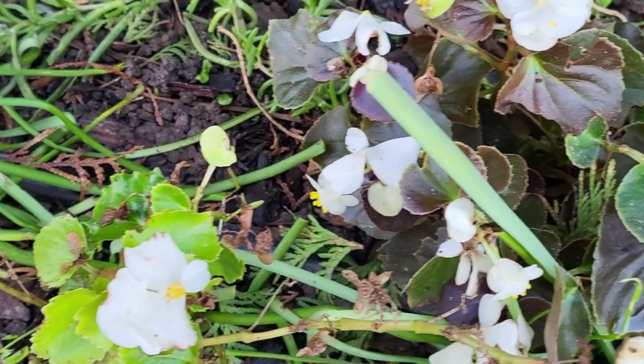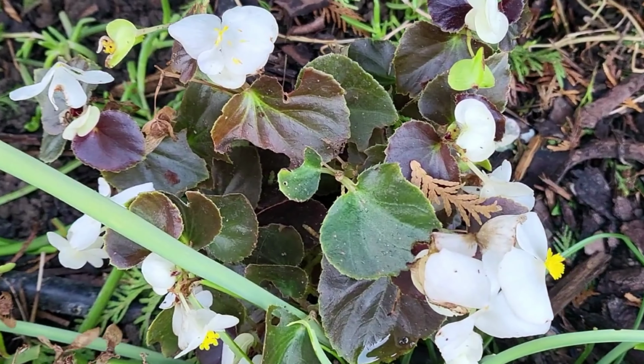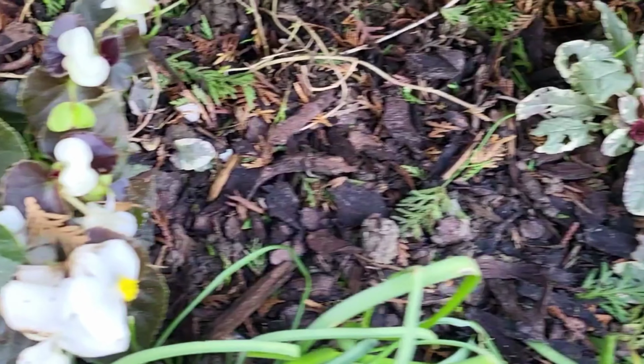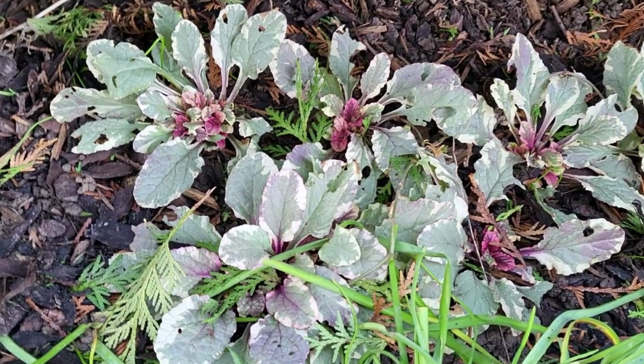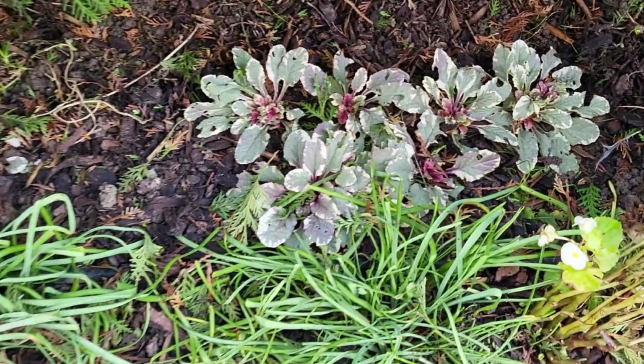So here I have white begonias. They are annuals and they will die back with the first frost. Ajuga is new here. I transplanted it in summer.